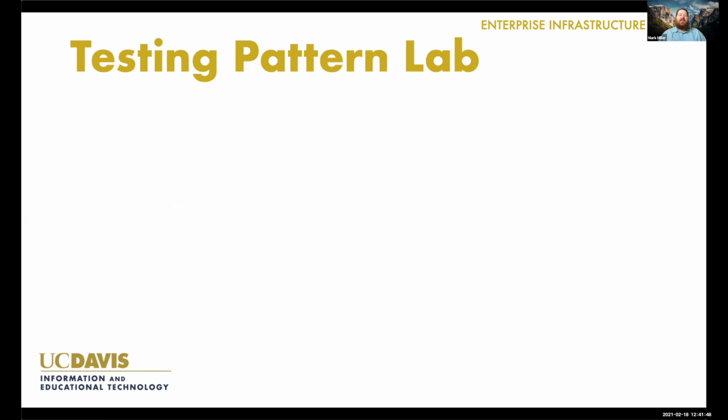Yeah. So you're going to notice, and I'll hit this later, there's a lot of nesting of commands into other commands, which might seem a little bit ridiculous at first, but we'll touch on that a little bit. So yeah, testing Pattern Lab.